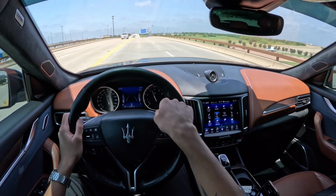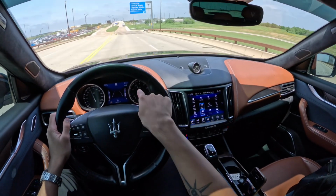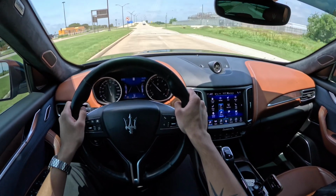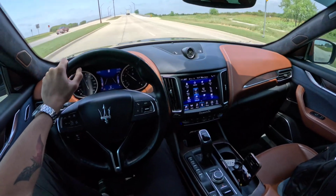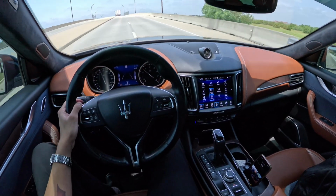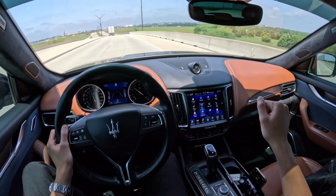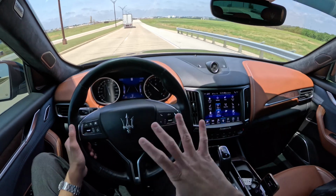And one cool thing is how the needles in the gauge, the center of them is clear. So as you go over the Maserati logo, you can still see it. So that's a nice little touch. This is the older gauge cluster and infotainment setup. I think in 2022 or something, when they facelifted the Maseratis lineup, you can get more updated gauges and an updated screen. You can see that in my Quattroporte video, which is actually pretty good. The new system was a lot nicer and the gauges look way more premium.